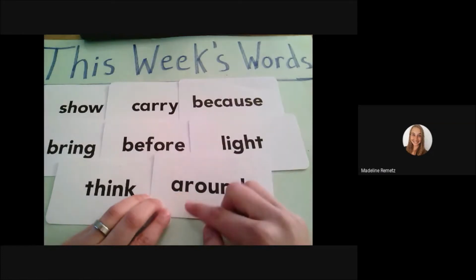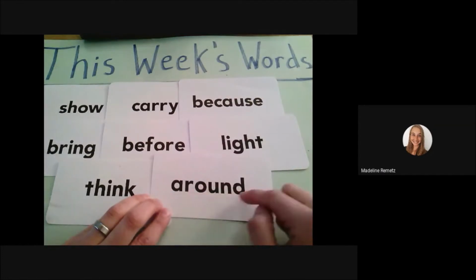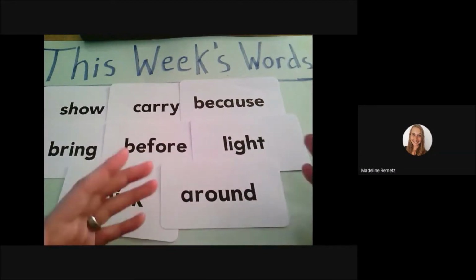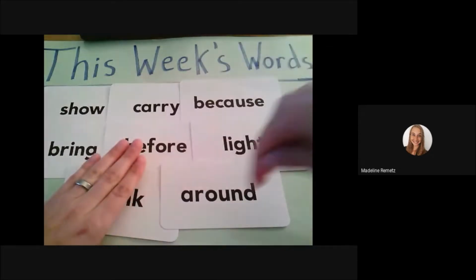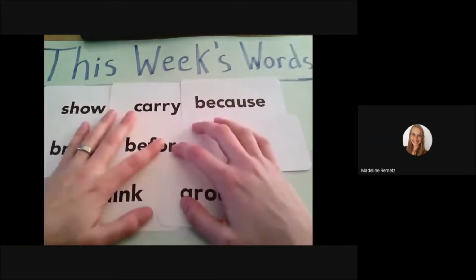Oh, Flippy Dolphin, around. Around. Oh, ending blend. Around. So they're going to probably be talking about looking around and seeing nothing, or maybe they mean looking physically around or going around something in a circle. I'm curious to see what they say in our book.